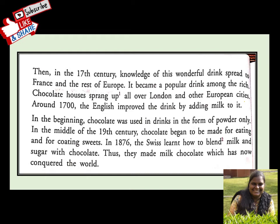This history, this invention, the research, the varieties that we do with chocolate did not just stop there. What else they did was, firstly, this chocolate was just used in the powdered form. But in the 19th century, we used it for a variety of reasons. Yes, we mix it with milk, we use it for making cakes, then we use it for garnishing the sweets. So there are many uses which we learned in the 19th century.